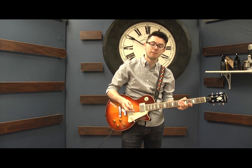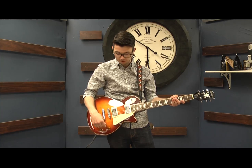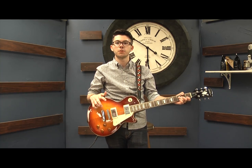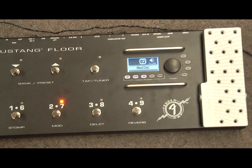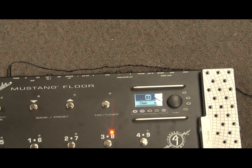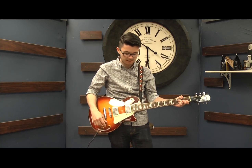For me, I actually have an effects pedal right here that I will be switching off sounds, and the effects pedal is something that every guitar player absolutely needs to have. The big thing about pedal boards and why they're so sought after is the distortion effects that you can put on your guitar. Me, I have a Fender Mustang floor, and everything is digital and preset, so I can switch through something here to a little more cleaner sound to really dirty, heavy, muddy, high gain sound.